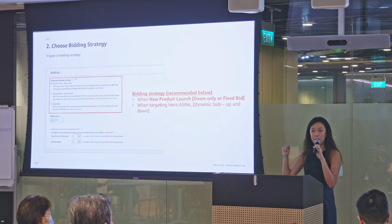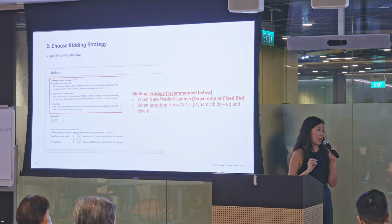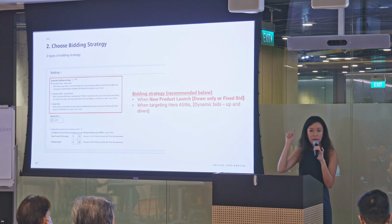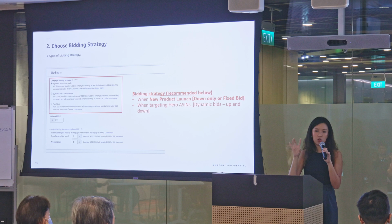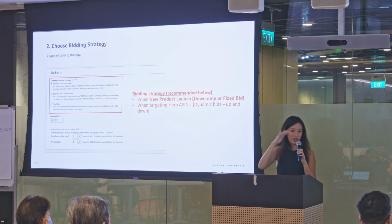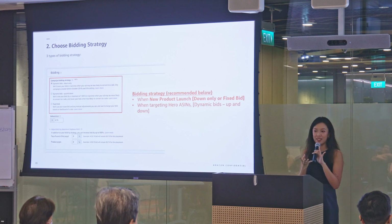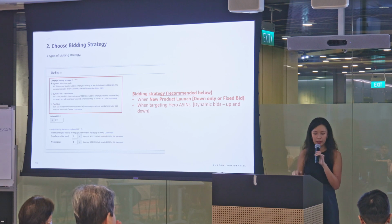There's dynamic bids up and down. This is what I would call a slightly more aggressive bidding strategy, where you really want to win the product placement slot. The system recognizes that you want to bid up and down, meaning that it will adjust your bid 100% upwards to win the slot. Again, as I mentioned, the daily bidding will fluctuate, but at the end of the month, if you set $20 for 30 days, they will not charge you higher than $600.